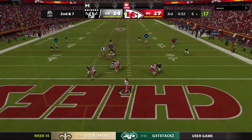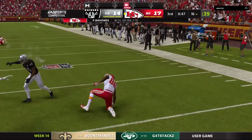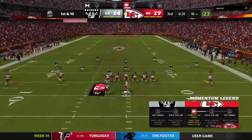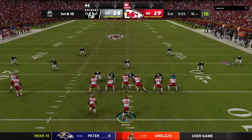From the gun, it's Mahomes. Got an open man. It's Valdez-Scantling. And they'll get him down up past the 15-yard line. So that last play gives him a little more space now. Here's 1st and 10 at the 16-yard line. First and 10 at the 16-yard.